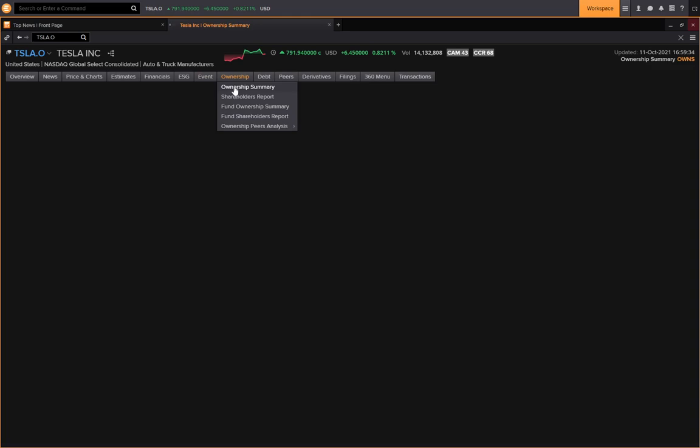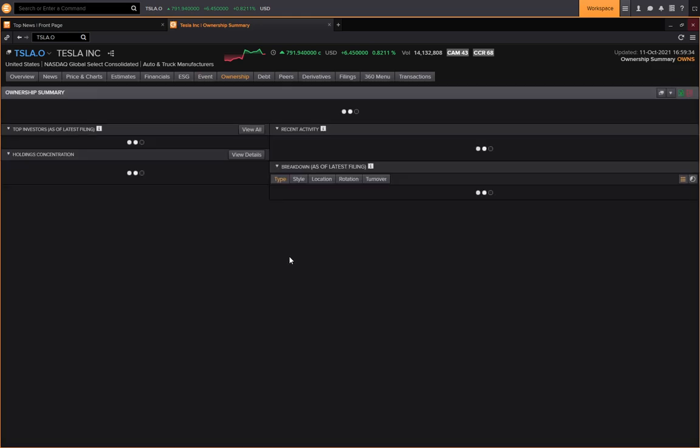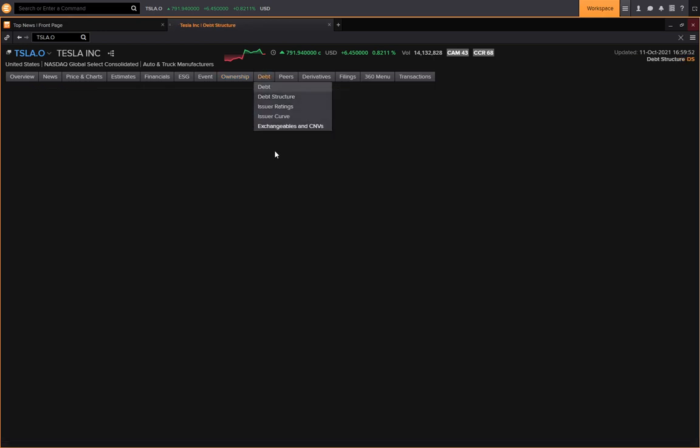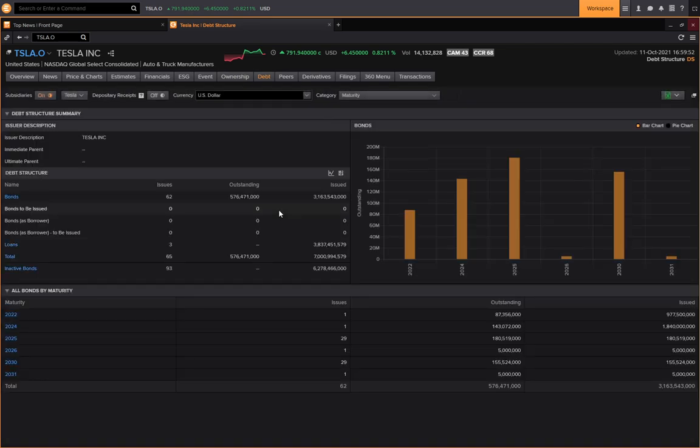Ownership. This is pretty self-explanatory. Obviously, Elon Musk, the largest shareholder. Let's take a look at the debt structure. You can see bonds outstanding. There you have 62 issues and the various maturity dates.